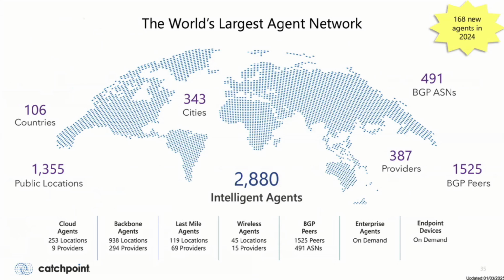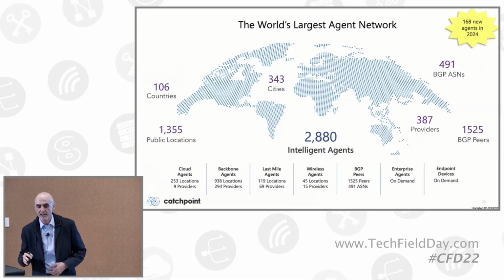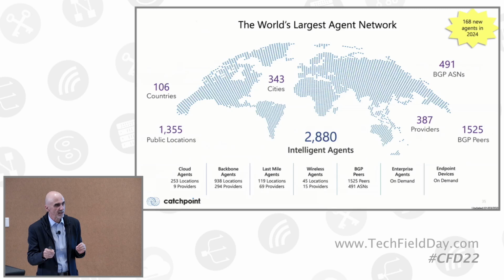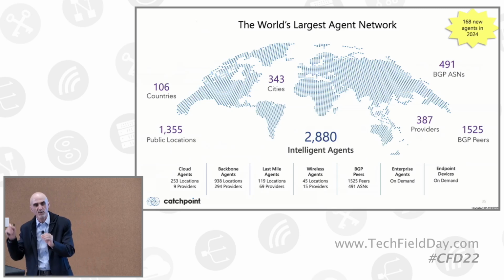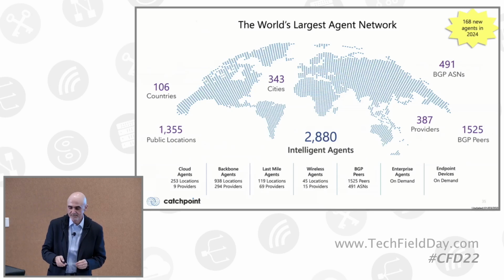These are data centers, and this is not just cloud, AWS, whatever. This is physical servers that we basically put around the world, connected to the right ISPs, because again, our job is to say, hey, company ABC, you're having a problem in Philadelphia on Comcast, and by the way, it's because AWS is having a network connectivity issue with Comcast. This is where the issue is, go and fix it.